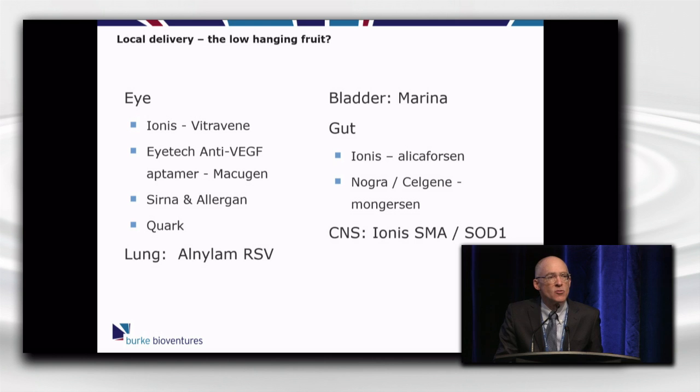Other examples for extrahepatic, I think the most significant category would be local delivery, and local delivery is often viewed as sort of the low-hanging fruit. If delivery is just so hard to achieve, these hurdles are so hard to overcome, then why not just put the drug where it needs to go and not worry about this, and at least get a product out there and worry about the hard stuff later. This has been a strategy by probably most RNA companies, and Paloma mentioned the anti-VEGF aptamer, so not an intracellular target, but an aptamer that became the product Macugen, a fairly successful product. One of the few other RNA products approved, Vitravene from Ionis, was also administered intravitreally.